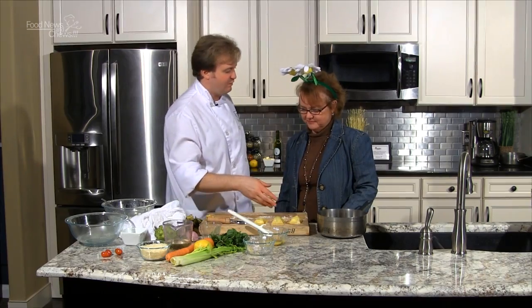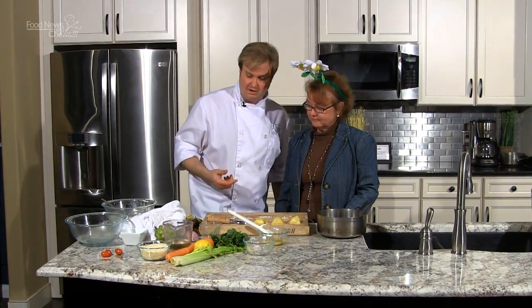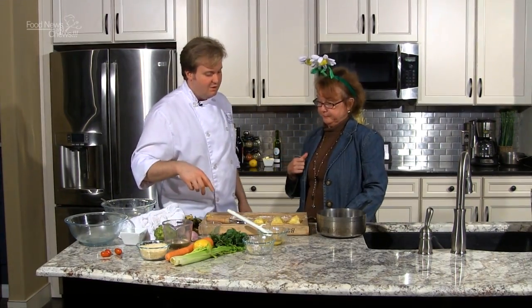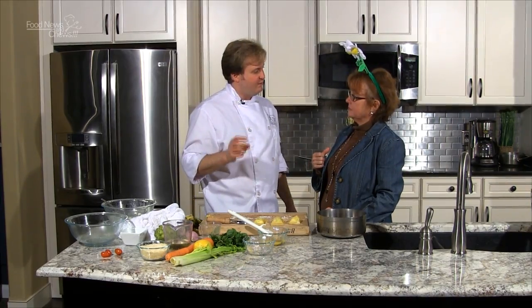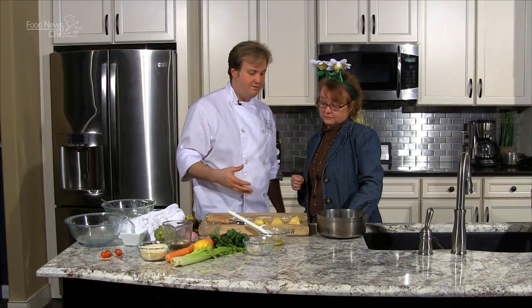Couldn't go wrong. So of course we've got to cook these off. Now it's fresh pasta, so it only takes about a minute in there. Once the filling is hot and the pasta's cooked, it's really good to go. Where do you cook them in? Well, there's a neat little broth we could use. You could just use salted water if you want, but there's a neat broth I like to serve these in.